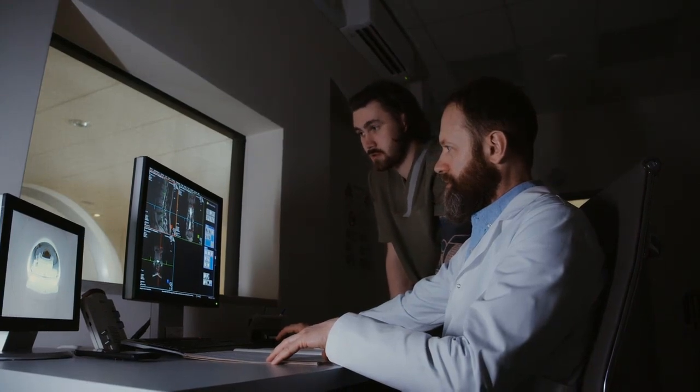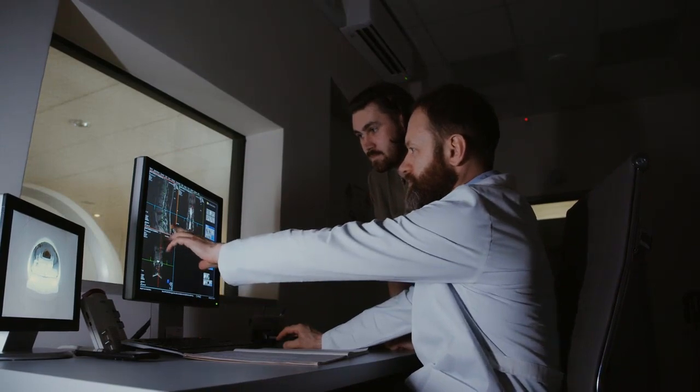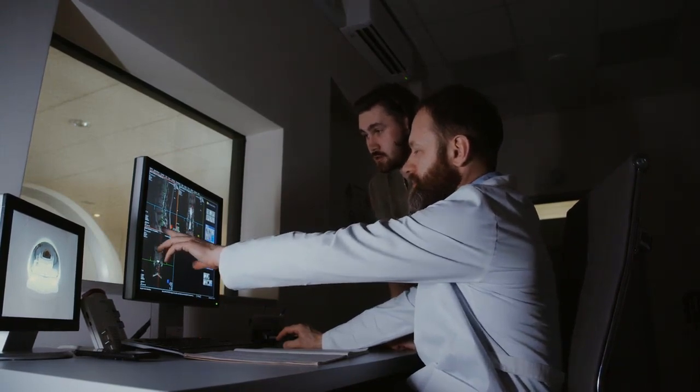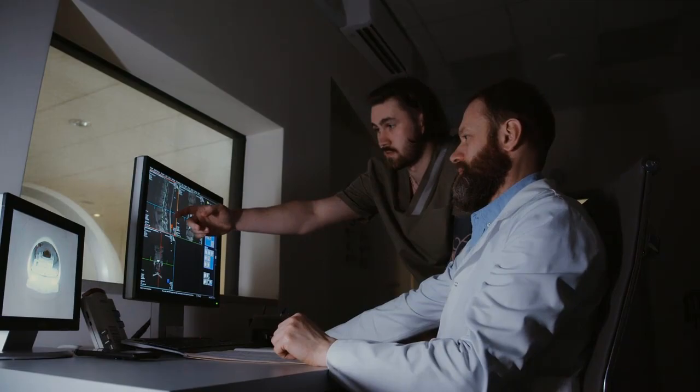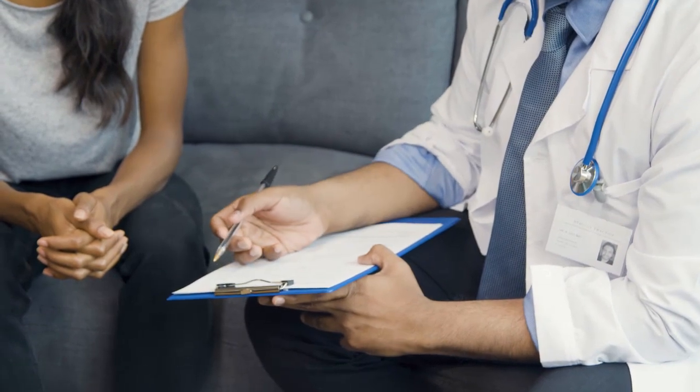Physical exam. The doctor you see for your diagnosis will usually start with a physical exam. They may ask you to bend in different directions to see how well you move and where you have pain. They might push on parts of your body, move your legs around, or ask you to take deep breaths.